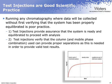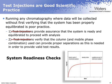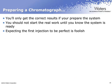However, the term test injections and the term did it pass or fail is what's causing particularly some issues. So we're proposing that a better term for these test injections is system readiness checks. And in trying to explain that this is not pre-testing my results to preview what the answer will be before I commit to them, I was trying to think of a good analogy. With a chromatograph, you're only going to get the correct results if you prepare the system.